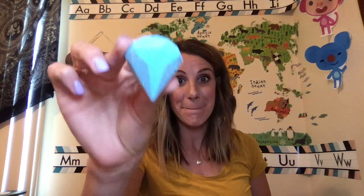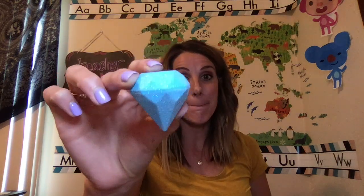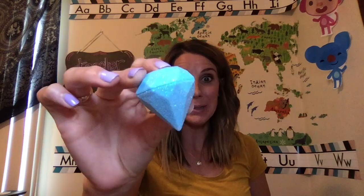My last favorite prop is this little guy right here that I found at a dollar store. That is a very sparkly blue diamond. If you are familiar with the QKids platform, you know why this blue diamond is so cool. It also doubles as chapstick, so it smells really good.